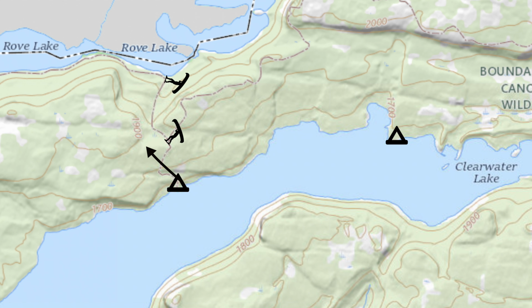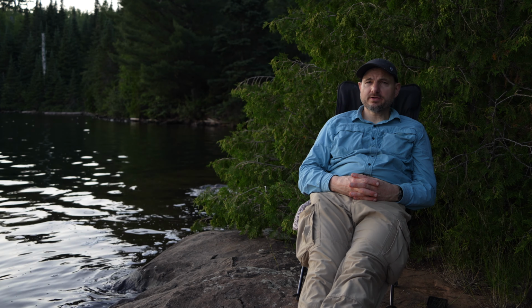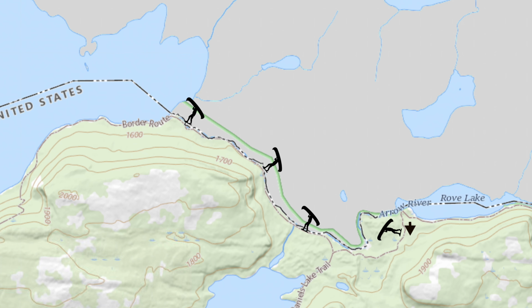From the cross border route campsite, there's a trail that goes to the cross border route, and then the cross border route continues down to Rove Lake. And then once on Rove, I'll approach the portage trail leading to Rose. That portage trail is over 600 rod long. It's about 2 miles long.